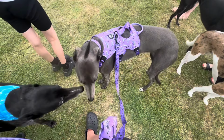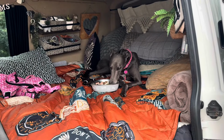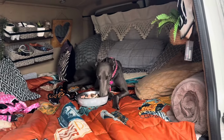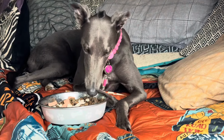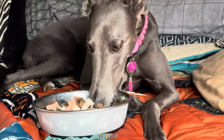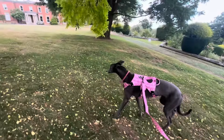Fairy made lots of friends at Greyfest. She enjoyed sniffing all the other dogs. She had her dinner in the van as usual, in the luxury of eating in bed. Here she has got chicken and rabbit pate mixed with her kibble, because we all know what a fussy girl she is. After her dinner, we had a lovely walk around the grounds.